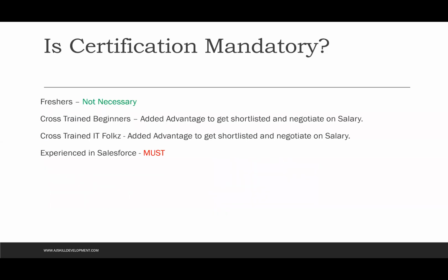Whether the certification is mandatory: for freshers, it is not at all necessary. For cross-trained people, if you complete the certification, it is going to be an advantage to get shortlisted and negotiate on the salary. Cross-trained beginners means if you are from a different background, civil, electrical, and other such backgrounds, this will definitely help you in getting shortlisted for companies as well as negotiating salary. The same applies to IT folks. But if you are an experienced candidate, you must have a certification so that it will help you to grow in your career.